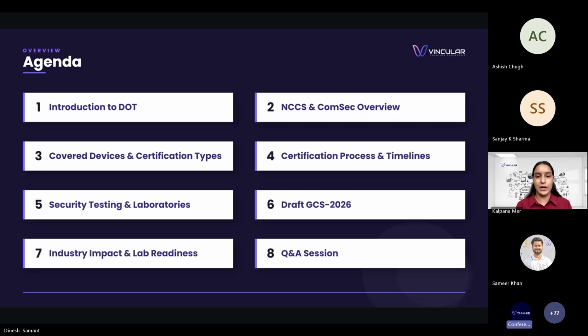During this session, our experts will talk about the COMSEC framework, its importance in strengthening communication security, and the impact of the graded certification scheme. They will also discuss the industry's readiness and the key considerations for compliance. We will also cover some recent updates and key industry developments before opening the floor for questions and discussion.